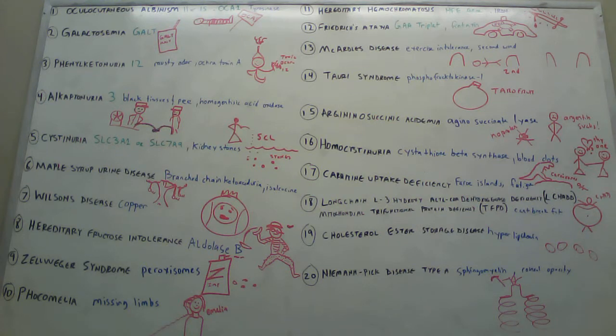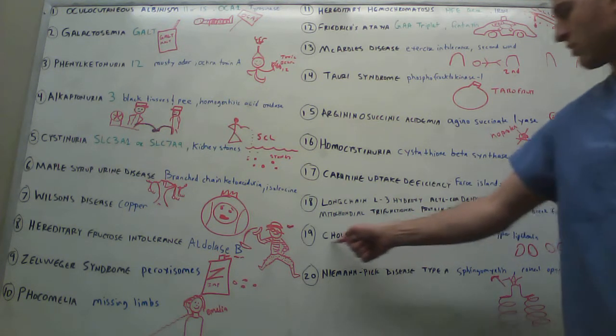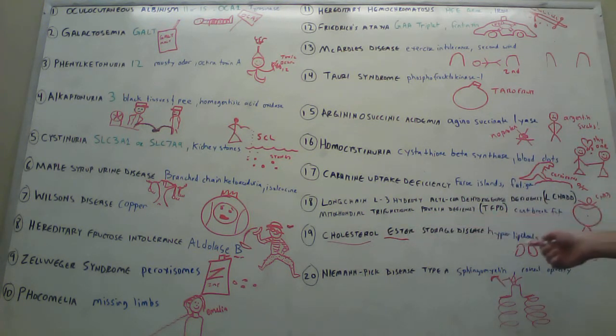Next, cholesterol ester storage disease, hyperlipidemia. So I drew all these things. Ester, I had those little chocolate Easter eggs they make, or Easter eggs are really high in cholesterol. So cholesterol Easter eggs, and you have to store them all over the yard, and then all the kids get really hyper, and they eat them all. So hyperlipidemia, they eat all the fat, lipid. So hyperlipidemia associated with cholesterol ester disease. Kids get all hyper and eat all the fatty eggs.